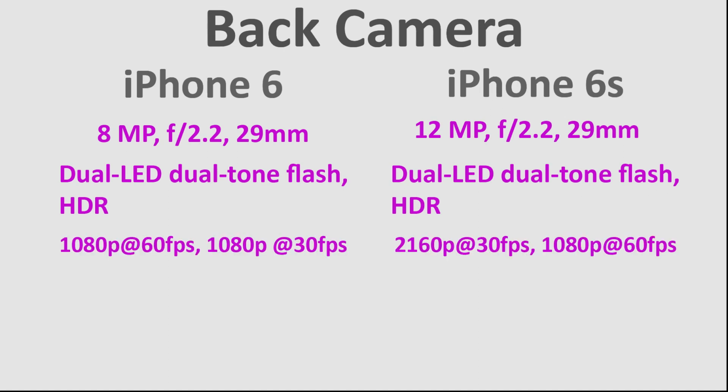Now let's move toward video recording. The iPhone 6 can record at 1080p at 60 fps and 1080p at 30 fps, whereas the iPhone 6s can record at 4K at 30 fps and at 1080p at 60 and 30 fps. So you can record 4K video on the 6s, whereas you cannot record 4K video on the 6.